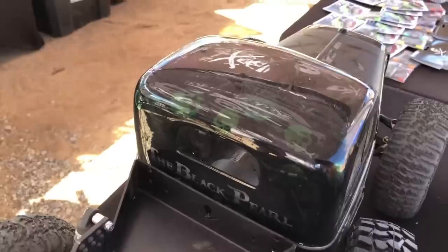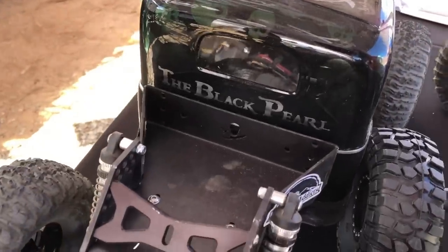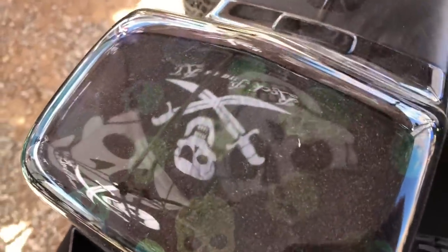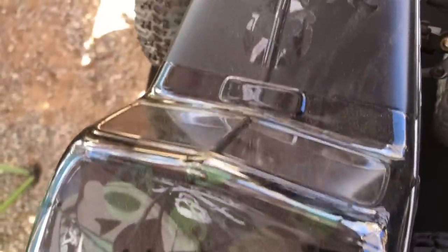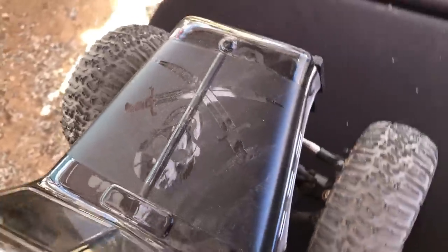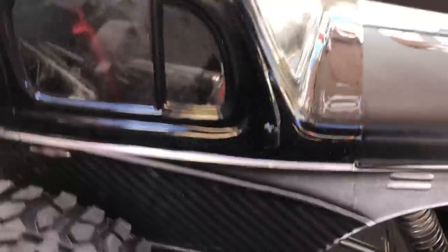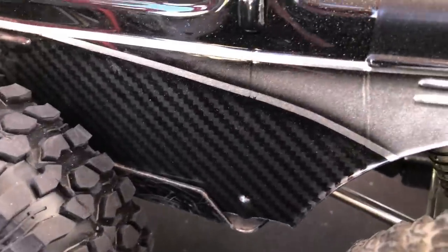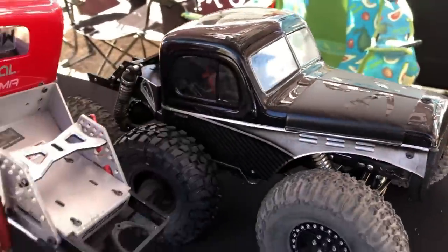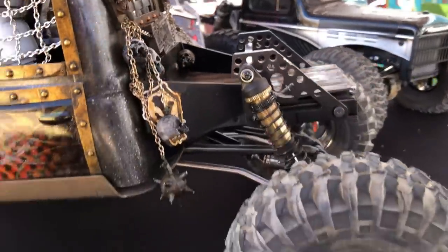This is the Black Pearl. I don't know if you guys can see in the paint, but this thing has ghost skulls in it and stuff. It's got a matte black skull on the hood, carbon fiber side panels on it, stainless steel, and then there's wild. And this is Lee from Bone Box, another one of his builds.